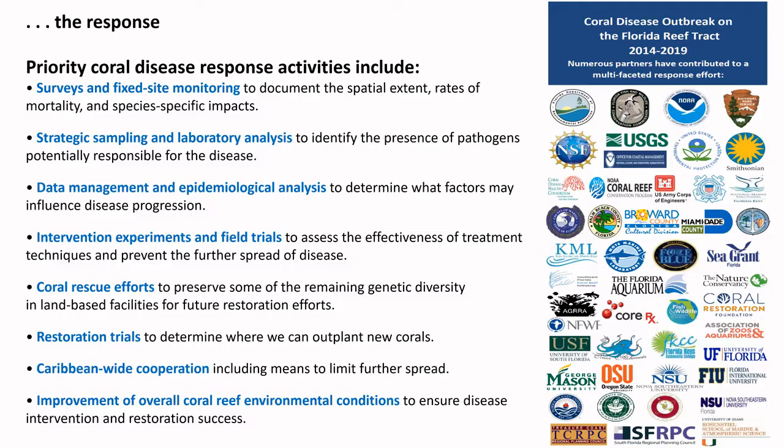The response that folks are working on, I mentioned some of our state and federal partners. They've engaged a lot of different private and public partners as far as looking at how we're going to manage this. We know right now that the disease has moved so quickly with such efficacy through the Florida Reef Track that there was no control that we could put in place on the coastline or out on the reefs. So we had to do something dramatic.